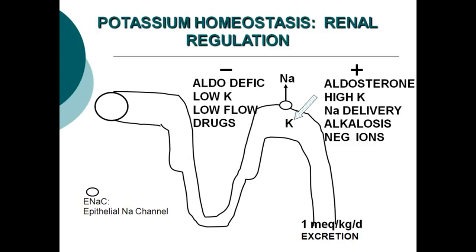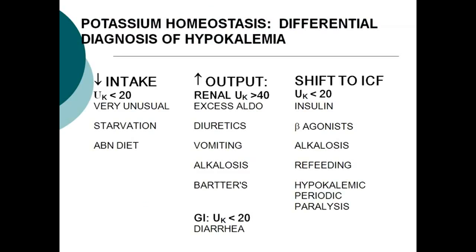Okay, so when we go back to our guy who has hypokalemia and we look at our differential diagnosis of hypokalemia, this can be due either to a decreased intake, which is vanishingly rare, an increased output, which is actually very common, or shift to the intracellular space, which we see sometimes, not all that often though.